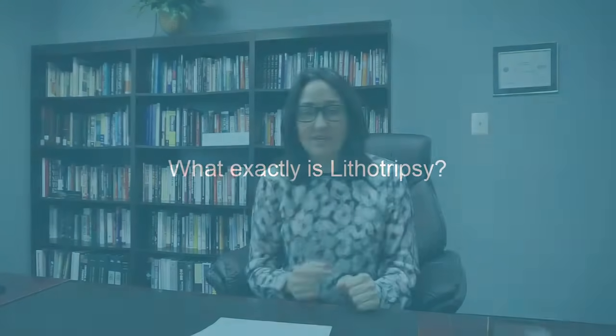So what is lithotripsy? It is the most common procedure for kidney stones, and typically it's performed on an outpatient basis, right? So it's a same-day procedure. However, it does require pre-admission testing. There is about anywhere from 40 minutes to 70 minutes of OR time, and the costs include medical supplies, drugs, lab testing, pre-op, post-op, and anesthesia time.